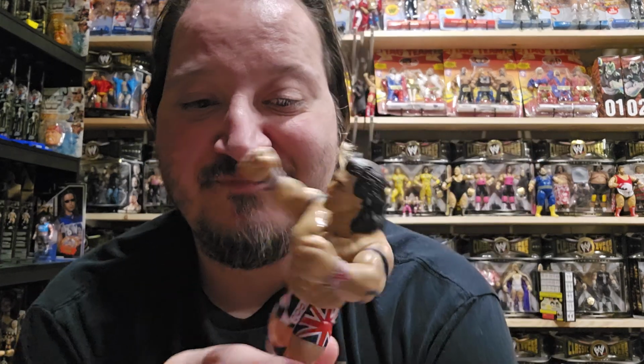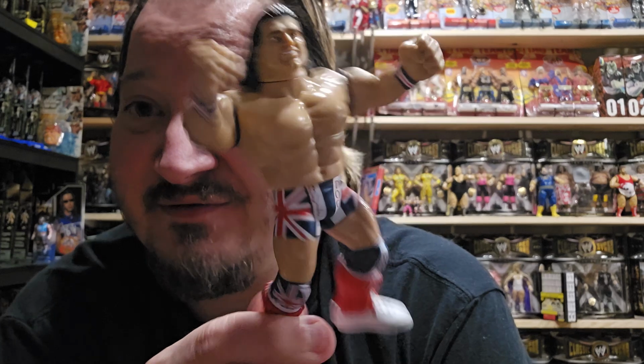This is a really good looking figure, and do I like this one more than the 97 era? I do really like the fact that they do give Davey Boy that little vest and everything. So there are certain improvements I like with the 97 figure, but I think 95 and 97 Davey Boy is really sharp.